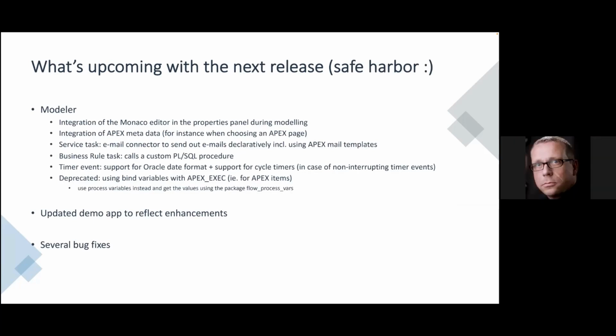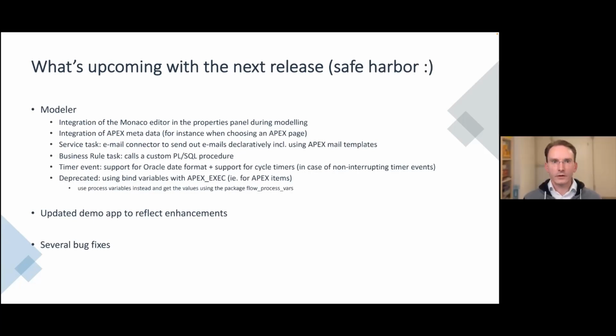So let's talk a little bit about what's upcoming in the next release. And of course, this is safe harbor, meaning that we are planning to deliver this, but don't take any buying actions or whatever based on that. We know that story already from Oracle itself. So what are we planning to do?